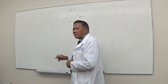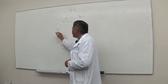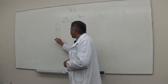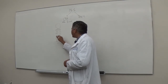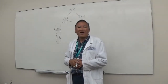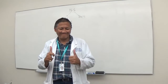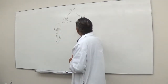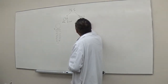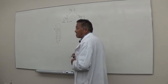Why is it called spinal nerve? Because they come from where? Spinal cord. How many pairs of spinal nerves do we have? How many? 31 pairs, right? On the other hand, what will arise from the brain? Cranial nerves. There you go. Cranial nerves, 12, and then how many spinal nerves? 31 pairs, and 12 pairs of cranial nerves.